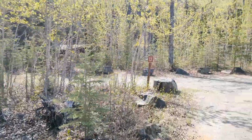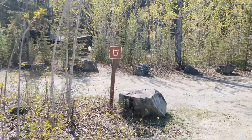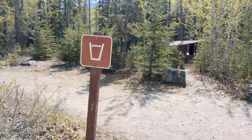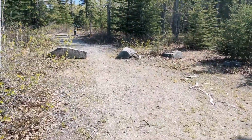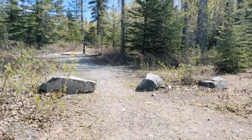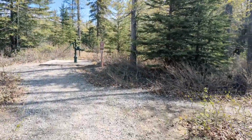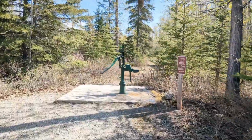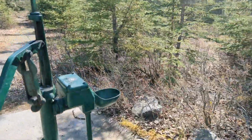Okay, come around here, and I'll be a little quieter. I've got an RV off to my right here. This little symbol here means this is where the water is. So let's go check out the water. It's not a hookup, there's no hose, it's a pump. Compared to a couple of the other hand pump sites, this one actually works pretty good. Pretty easy to pump, gets good water.